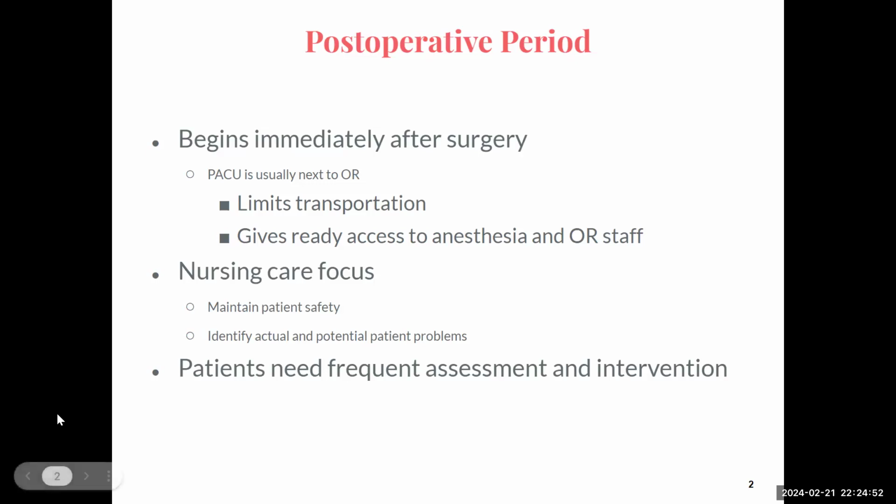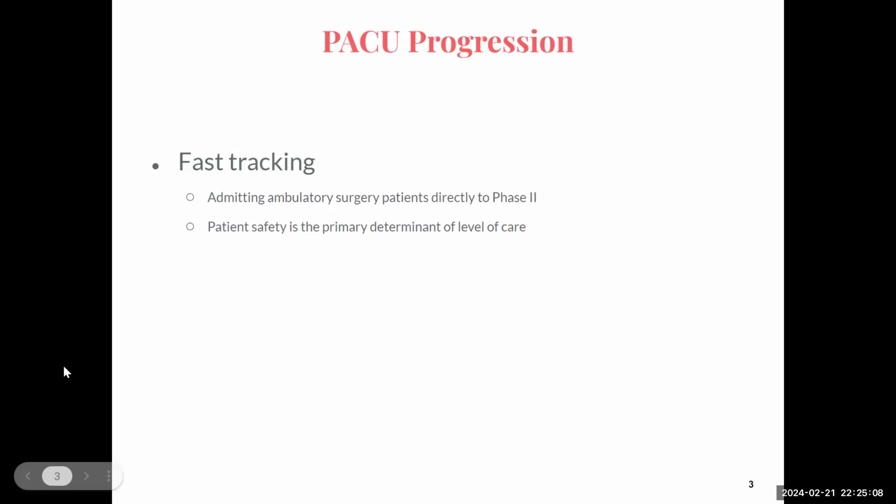There are policies, procedures and protocols for how often you're going to assess and monitor based on types of surgery and ages and all those types of things. But we're going to talk in general terms of what you're going to be assessing for. This particular PowerPoint talks about phase 1 and phase 2. Phase 1 is where you're assessing the patient, watching them for a long time. Phase 2 is they're ready to go home, because sometimes recovery takes longer for some surgeries than others. And so safety is the determinant of the level of care and where they're going to go.